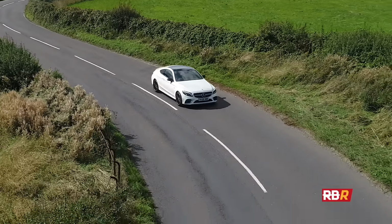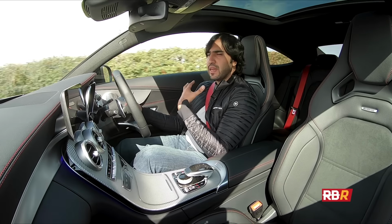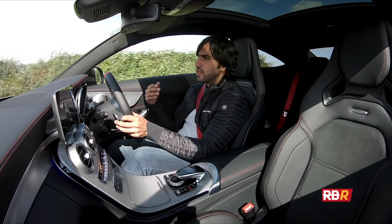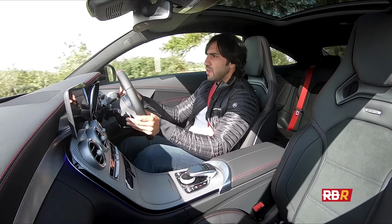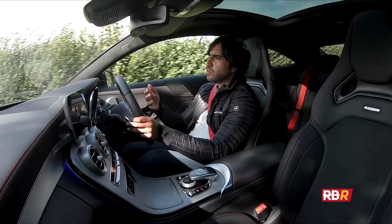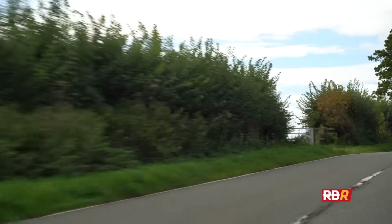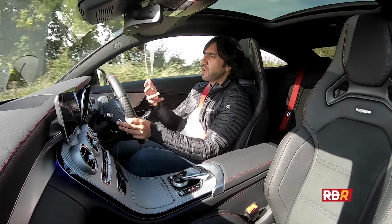So of course this is a 4MATIC system, it's all-wheel drive, so you're expecting driving a bit like the A45. It's of course rear biased, it's 31 to the front, 69 to the rear, so for all intents and purposes it does feel nice and rear wheel biased most of the time, but that can shift as and when the car needs more grip. It gives you a lot of confidence because of that. You know it's all weather because of that, and you just get supreme amounts of grip.